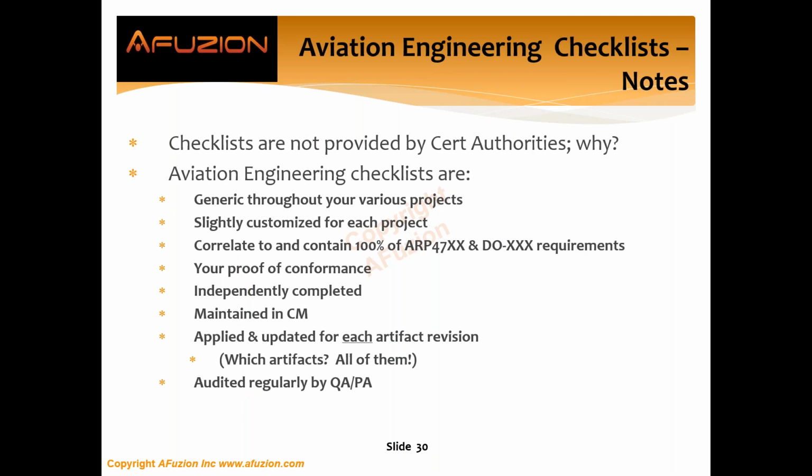Now, let's discuss checklists. 8 minutes ago, oh my, we are 1 minute behind schedule. You know what we call an aviation project 1 minute behind schedule, right? A big success. Let's continue our success.